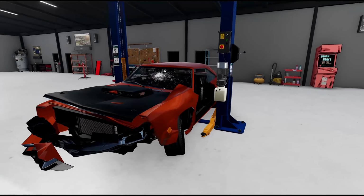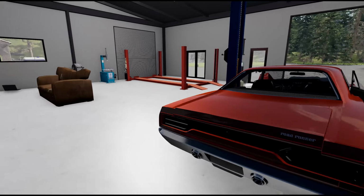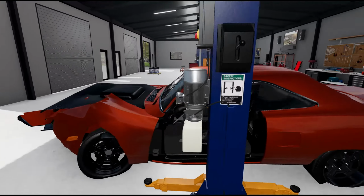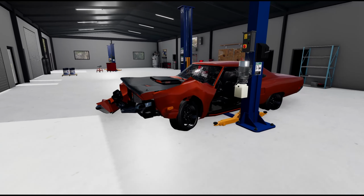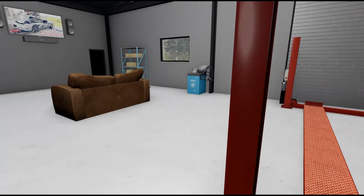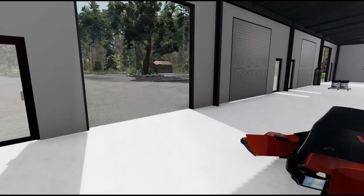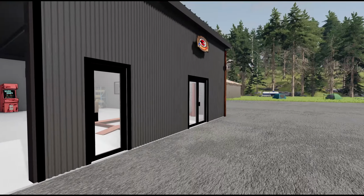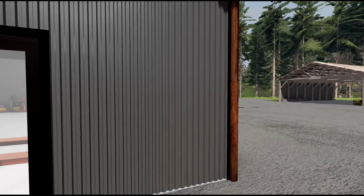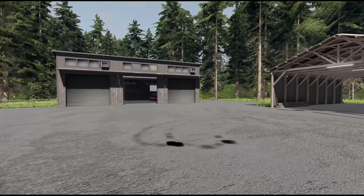Man, this is a sad sight, bro. But hey, there ain't nothing wrong with it, because guess what? We're gonna restore this thing back to its former glory, and it's gonna sit right here on this paint match lift. So without further ado, I say we go grab a toolbox and start working on the car and get it back on the road again.